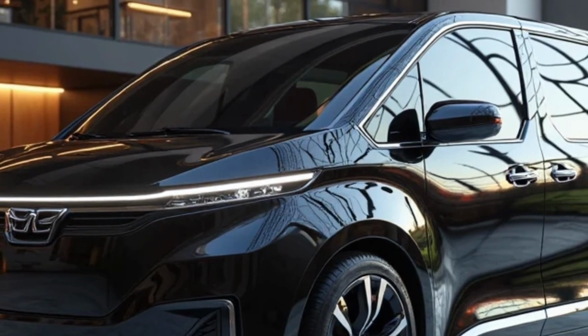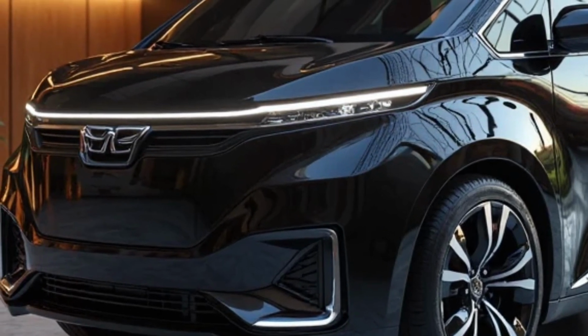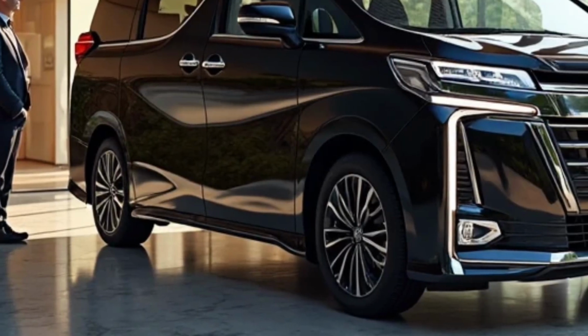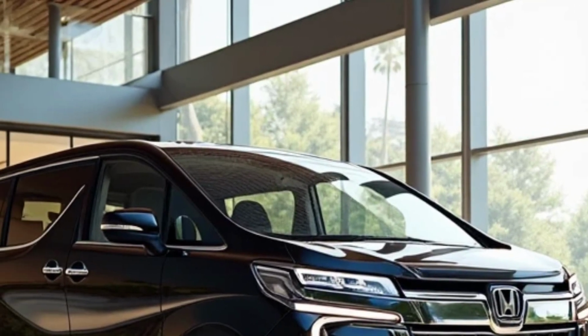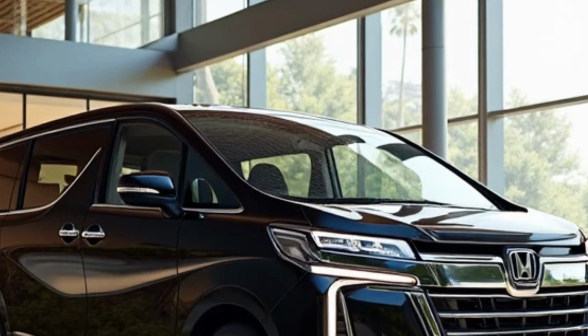And if you're wondering about safety and driver assistance features, don't worry, VW loaded this thing up. You've got adaptive cruise, lane centering, emergency braking, blind spot monitoring, and even automated parking. In fact, there's a level 2 plus driver assistance system in the works that's supposed to take some of the stress off highway trips and daily commutes.